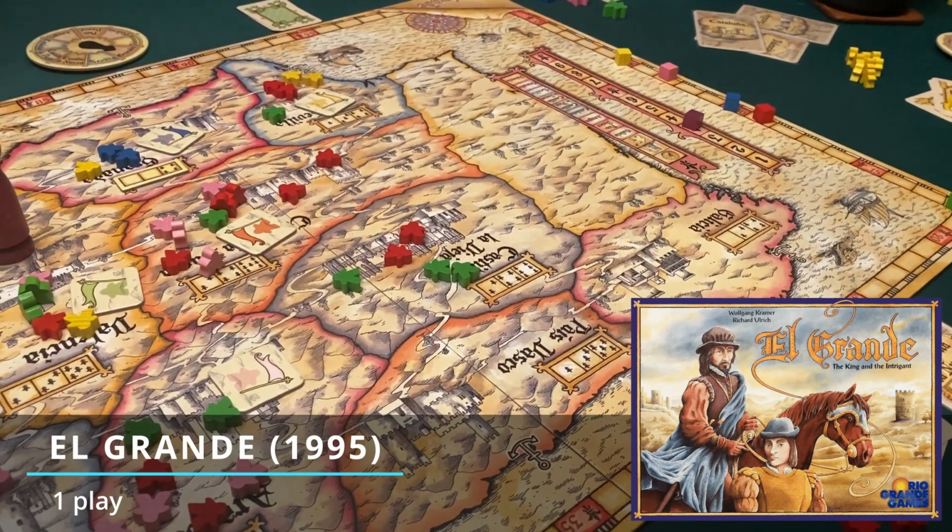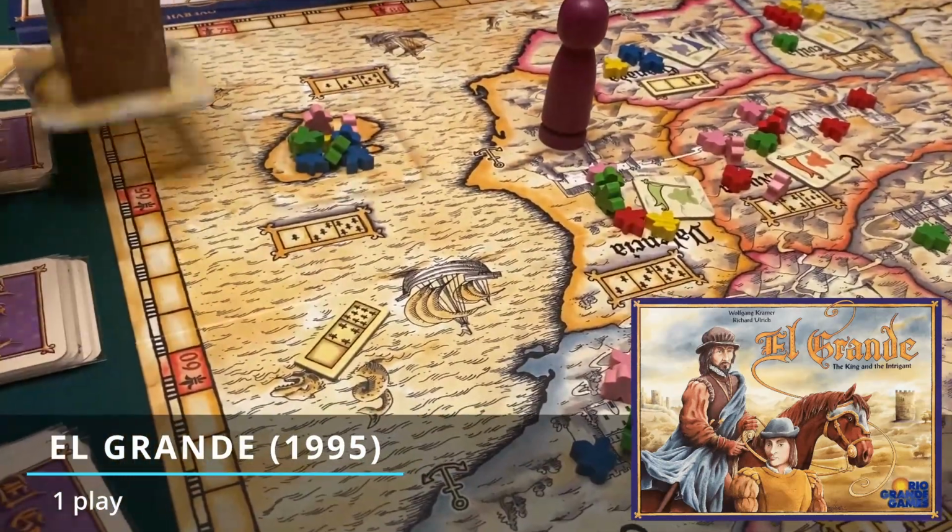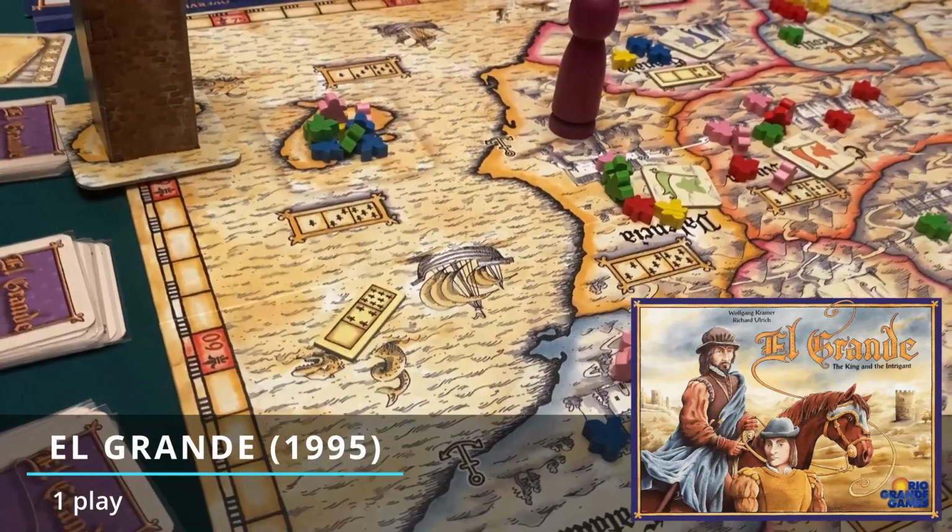And then at another game night, we played El Grande, which is an older area control, area majority, and bidding kind of game. El Grande is the classic area control game. I don't really like area control that much. Area majority I'm okay with, but I'm still not really into it. But I felt like I should probably play El Grande at some point. And I liked it about as much as I expected to, because I also don't really like the bidding parts of it.